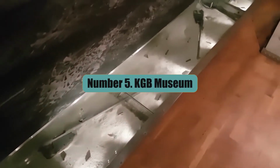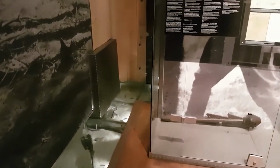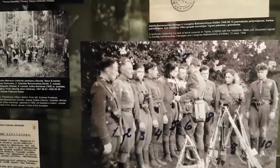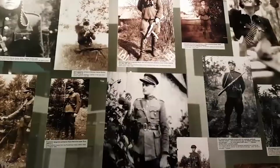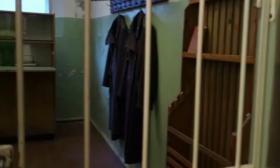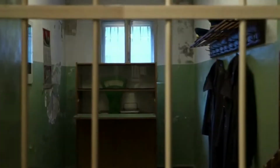Number 5. KGB Museum. The KGB Museum, which was recently renamed the Museum of Occupations and Freedom Fights, looks at a hard, troublesome, and sad time in the country's history. It has a huge collection of things like artifacts, photos, and the actual prison cells where the Lithuanian resistance was tortured and killed. Even though it's not for the faint of heart, the KGB Museum is a must-see because it tells us a lot about Lithuania's troubled past.